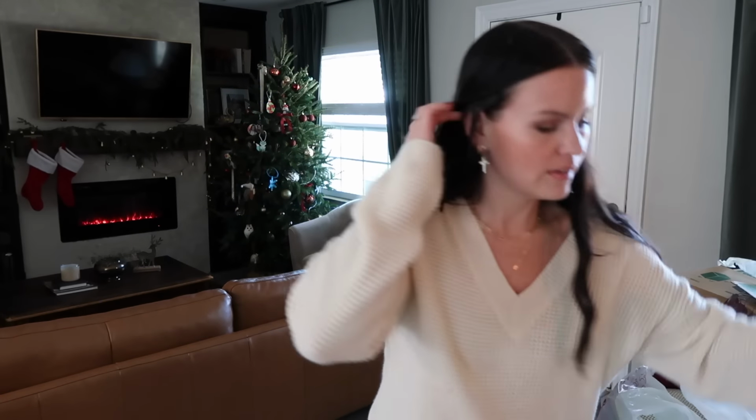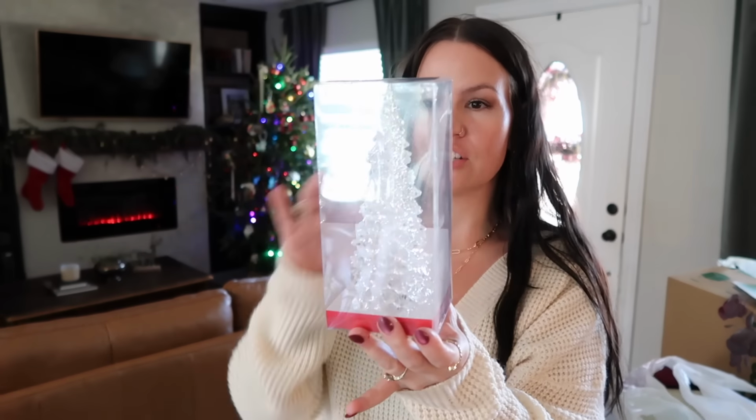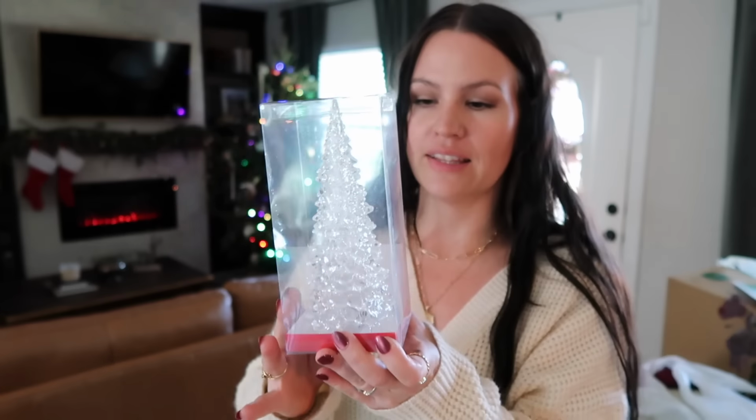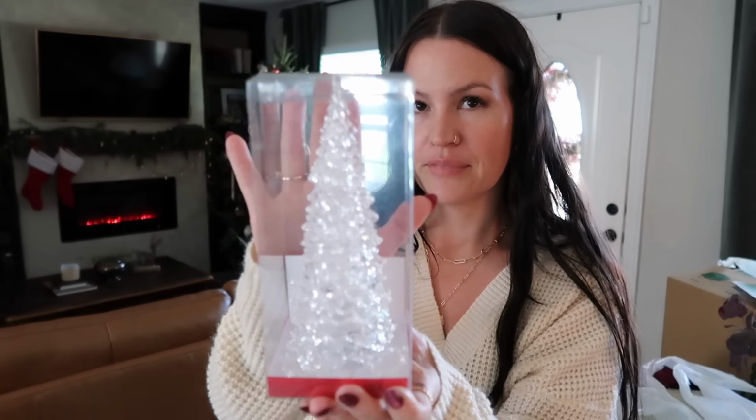I also got 4 of these little Christmas trees. I actually found these at Walgreens. These were 2 for $5. And they do light up, but I'm actually gonna be using these in my kitchen window along with other trees, and these are just gonna help reflect the light, and I think they are so pretty. I don't even know if you can see it because it's so bright behind me, but that is what they look like.